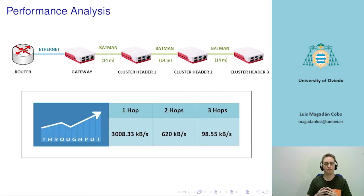In the table below, the minimum throughput obtained is shown. In this case, the maximum throughput with one hub is around 3 megabytes per second, with 2 hubs around 600 kilobytes per second, and with 3 hubs around 100 kilobytes per second. In all the cases, the throughput obtained is enough to carry out the communications without any problem in a building energy management application.